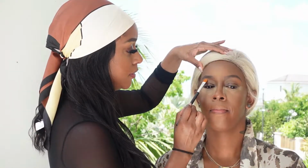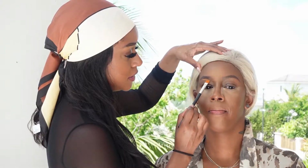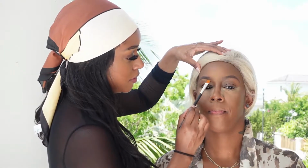So now let's move on to concealing underneath. It's so hot out here. I feel like the makeup is sweating. Just carve out that brow.